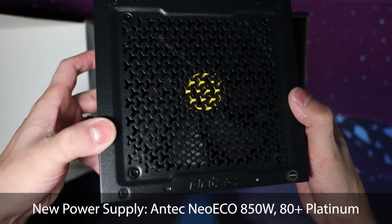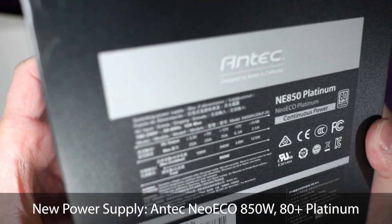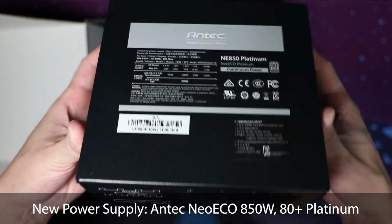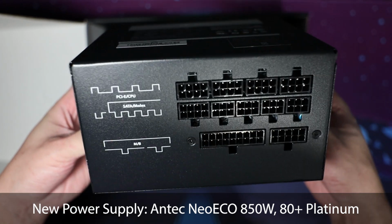Now, normally, I wouldn't recommend you put something that's this premium into an old used budget build like this. 850 watts is way overkill for the parts that we have, and a platinum efficiency carries a premium that simply doesn't make sense for the total cost of the system.